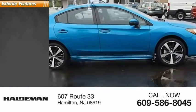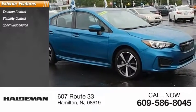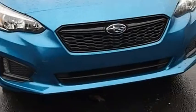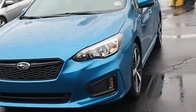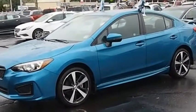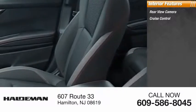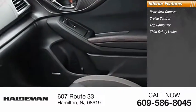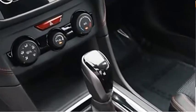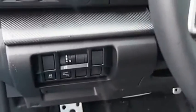Here are some of this vehicle's great options: traction control, stability control, sports suspension, daytime running lights, power brakes, braking assist. Inside you'll find rear view camera, cruise control, trip computer, child safety locks, cargo area light, rear floor mats. This isn't just a vehicle, it's an experience. So stop in for a test drive today.